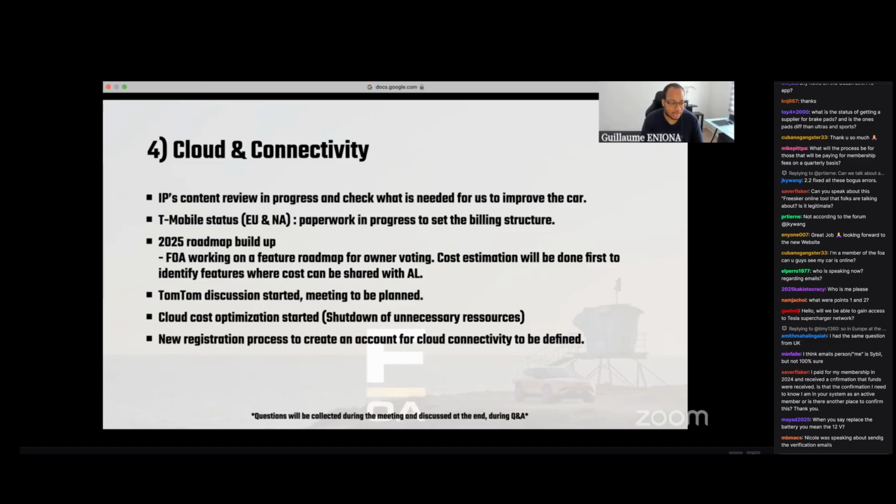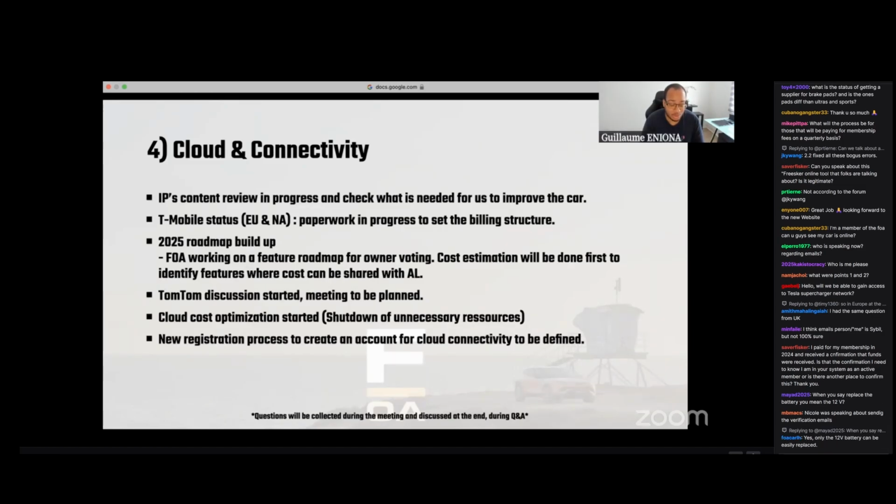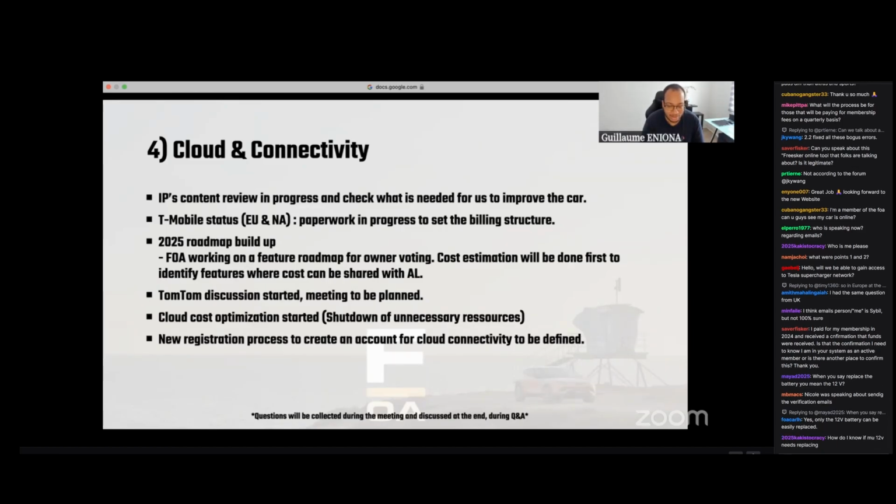Other than that, we started discussion with TomTom. We have a meeting planned with them. So far, what we understood is that they want a deal for the whole fleet, including IL's cars. So we need to figure it out with them that we are only concerned with the FOA cars and not American Lease cars. So we need to see if we can move forward or not. But if by end of January nothing has been concluded, we will stop negotiation with them.